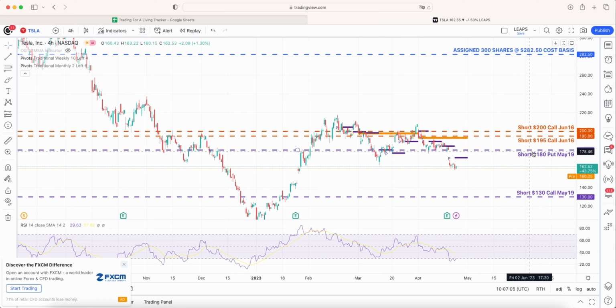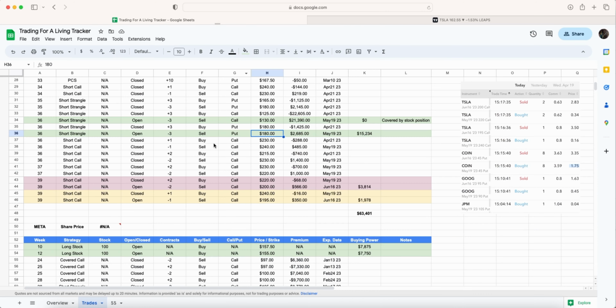You can see my 200 and 195 calls sitting there in good positions. I've got the ability to roll this down this week as well if Tesla continues to drop. I don't know where pre-market's at, 160. So it's only a $2 difference pre-market today. That's what I'll be looking to do for that one.